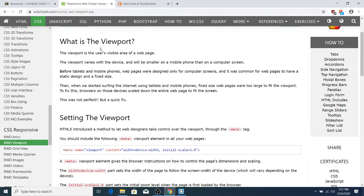So we're going to have some terminology here. You're not going to really use it very much, but you just need to know the term. You're going to see it in the code. So now we're going to start talking about the viewport. The viewport is the user's visible area of a web page. Probably sounds more technical than it is. I think it's just the visible area of the page. It's the screen essentially.